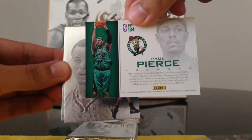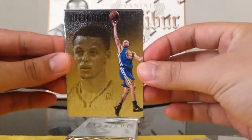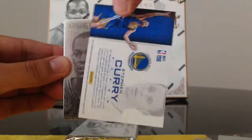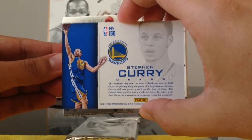That's the way the back looks. Ooh, we got a good one. We got Stephen Curry. Wish it was gold though. It looks gold if I do it this way, but it's not. It's actually silver. And there's the back to the Stephen Curry.